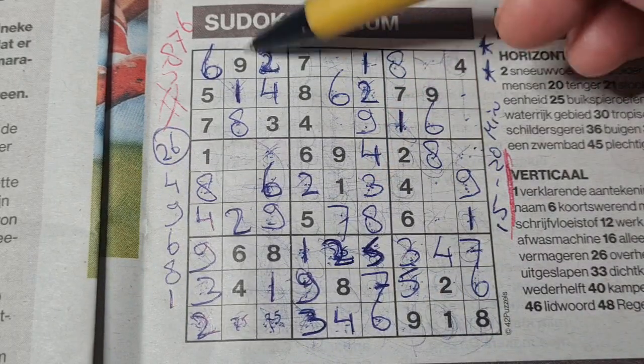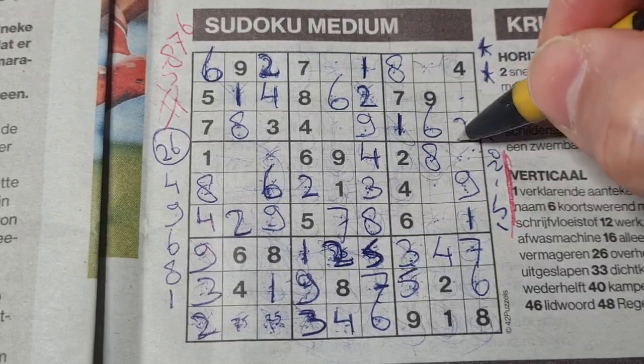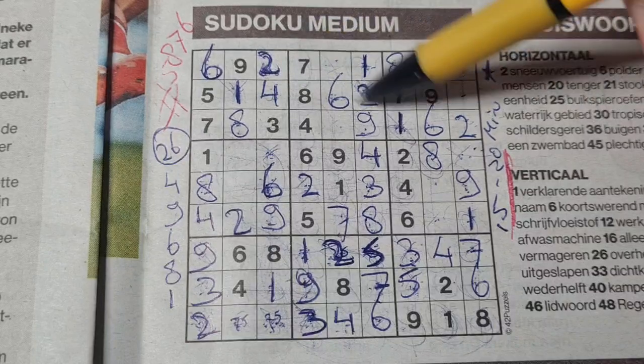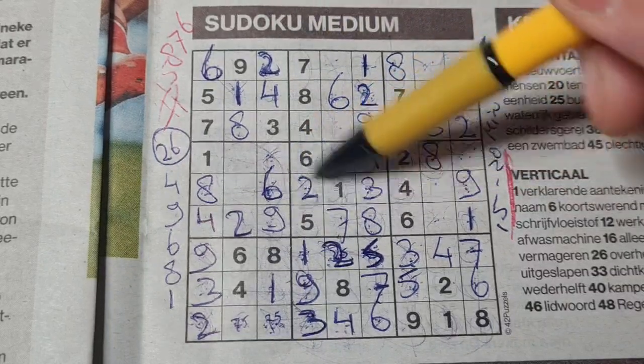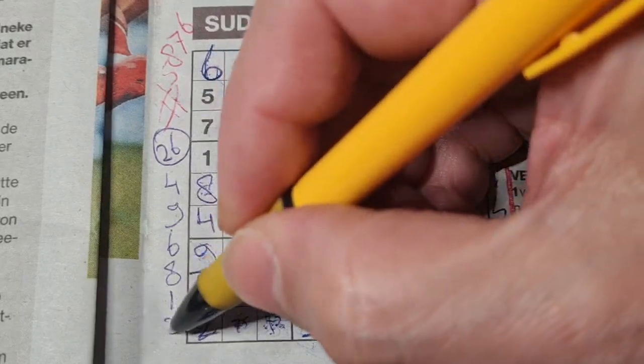Alright. 2 in the first row, 2 in the second row, so in the third row, the only place left for the 2 should be there. And all the 2s are used. I can see digit number 6, number 2.